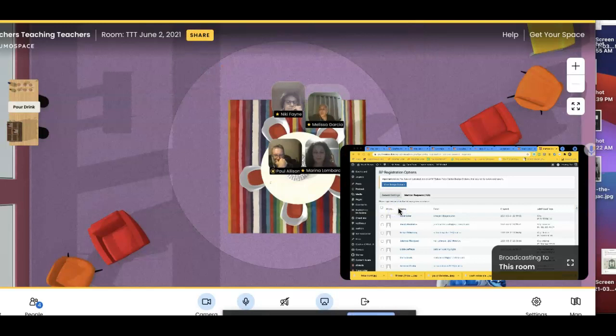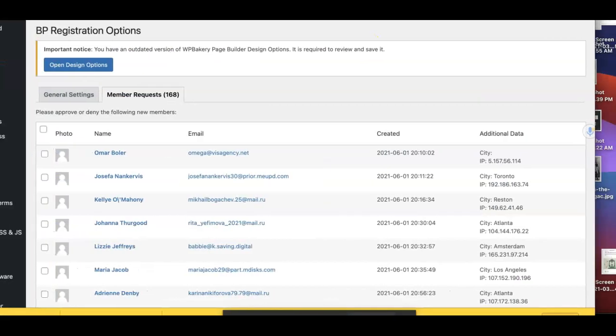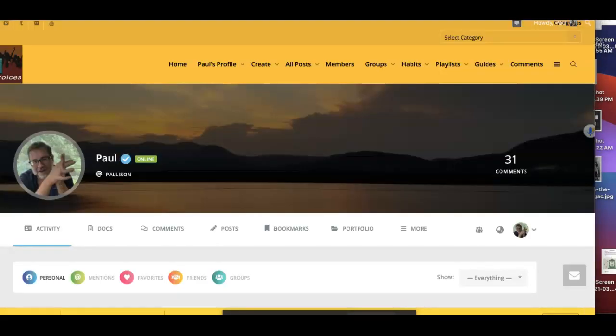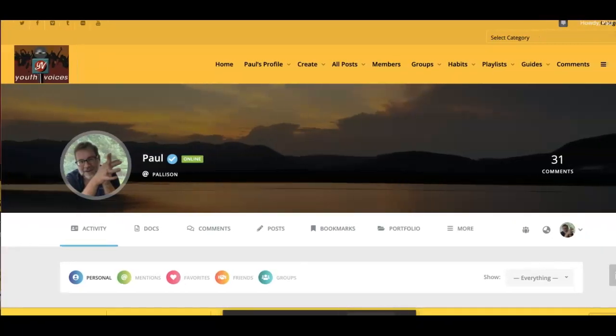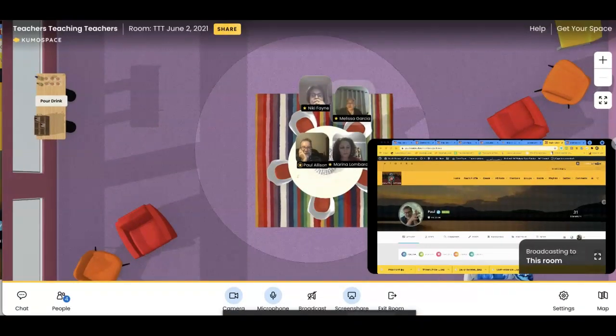So we can have a chat at the same time that we are in this space. Yeah, we could have one-on-one chats. And then what does nearby mean with the rooms that are nearby?